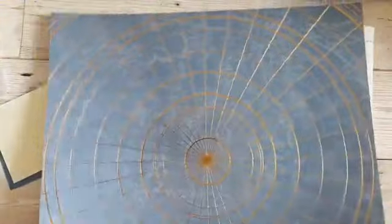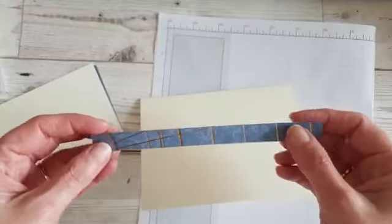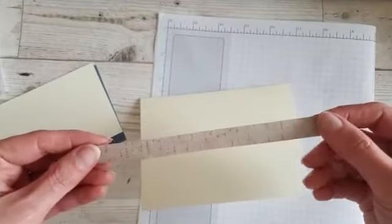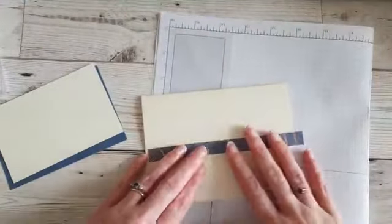So again, you look at that and you go, that would make a great scrapbook page, but what would I use it for on a card? Because the design's really quite big. But simply cutting it down to a tiny little strip. Now the back of it is gorgeous too. It's like an old worn parchment script. It's really, really lovely. But we're going to use this bit for the moment.